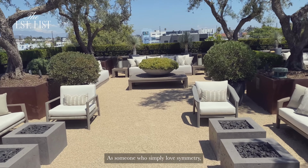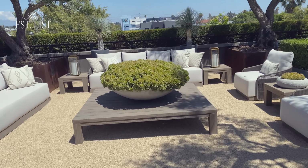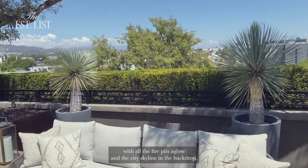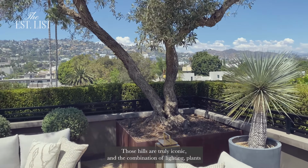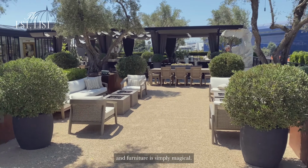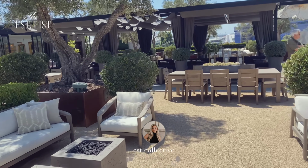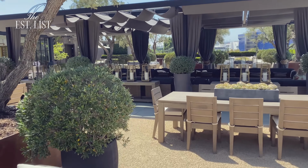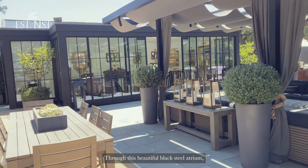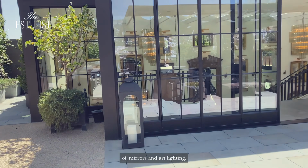As someone who simply loves symmetry, I find the layout of this space particularly appealing. Just envision the breathtaking atmosphere this space exudes at sunset or at night. With all the fire pits aglow and the city skyline in the backdrop, those hills are truly iconic, and the combination of lighting, plants, and furniture is simply magical. Through this beautiful black steel atrium, one can catch a glimpse back into the elegant showroom interior, where the walls are adorned with a great collection of mirrors and art lighting.